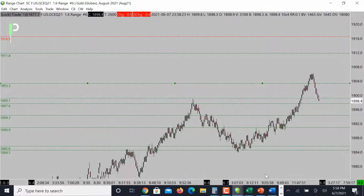If not, we'll look for the support to happen around 94.3, below that 1890.9, and then below that 1885.6 to 1884.5. This is going to be a key level of support down here. So we'll see what the market actually gives us around that area.